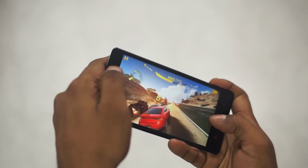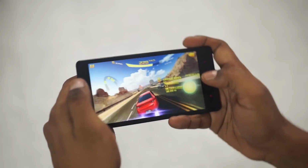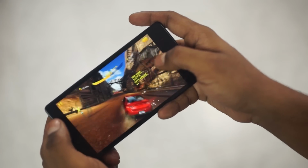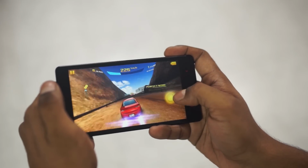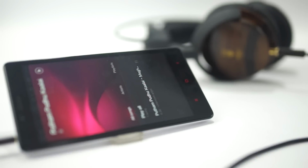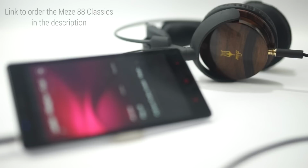It managed to run any game we threw at it more often than not. As long as you keep in mind that this is a budget device and you are okay making a few compromises like a bit of lag here and there or turning down the graphical requirements, the Redmi Note will deliver. The audio via the internal speaker though is average. And since the Redmi Note doesn't ship with earphones, I tested out the output via the headphone jack with a great pair of wooden headphones, the Meze 88 Classics, and sadly the Redmi Note did not impress. The output fell flat and the levels were quite low.